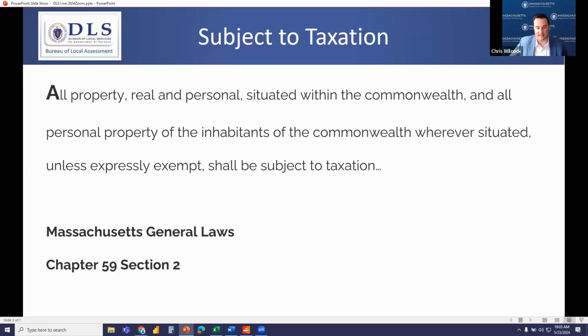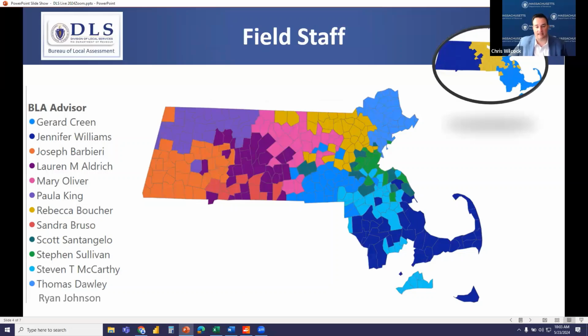As far as the Gateway system, that's when you communicate all of those changes that happened, whether it's in the market, whether it's based on construction, whether it's based on some sales activity. Every year, 352 jurisdictions communicate those changes to us through this system called Gateway. As far as your field staff, we have 12 field staff all throughout the state. Each person has roughly 30 communities.